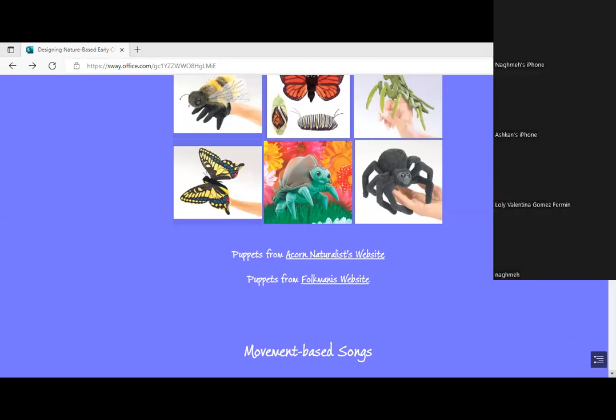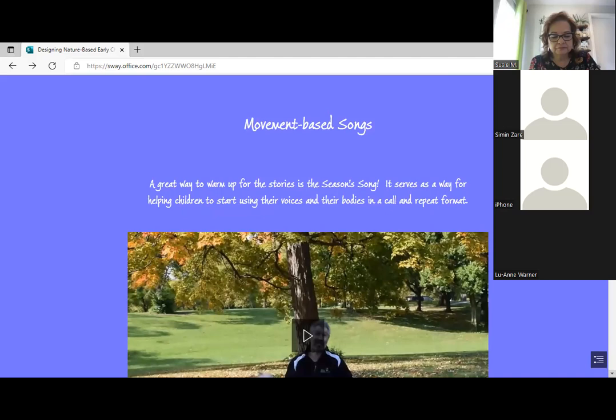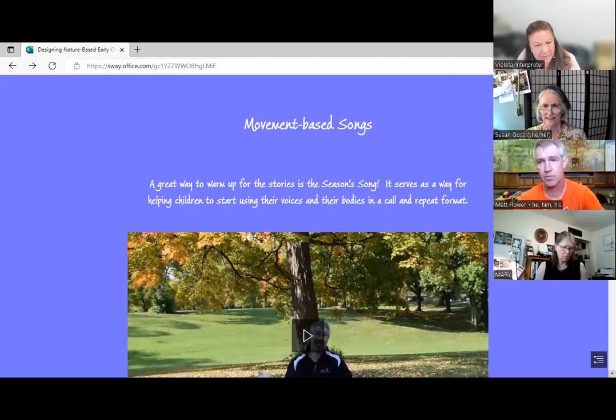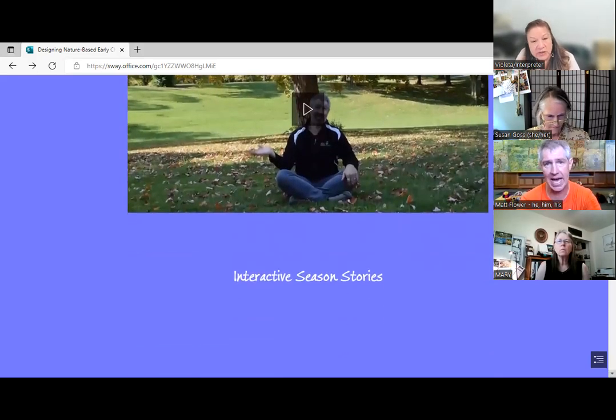There's also movement-based songs. In this presentation, I have one that sounds like if you're happy and you know it, clap your hands, but it's different, but it's based on the seasons. I like to take familiar songs and then change the lyrics. My season song, I usually do that in the season stretch to introduce my sound stories. So if you have time, you can go ahead and look back at that.